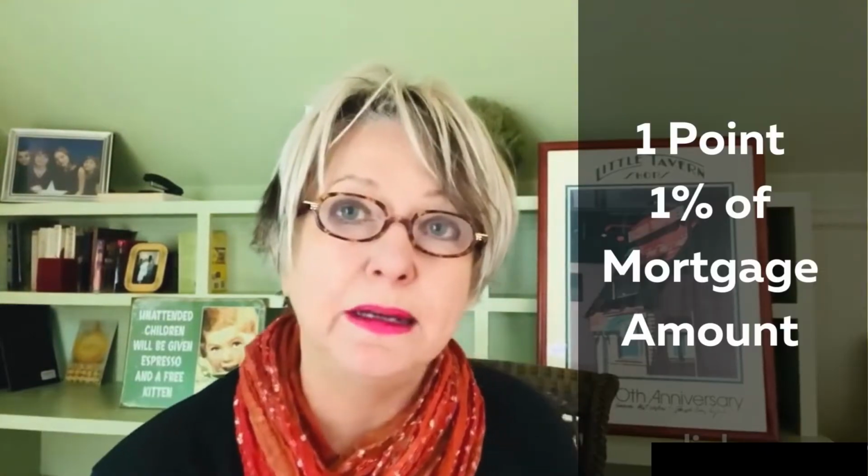So here's how points work, how much they cost, and how much they lower your interest rate. 1 point will cost 1% of the mortgage amount. For a $200,000 mortgage, 1 point would equal $2,000. 2 points equals $4,000. A 2-point buy down does not mean your rate will go down 2%.